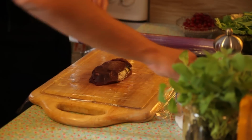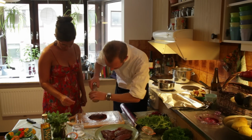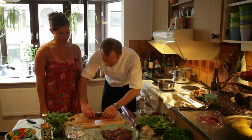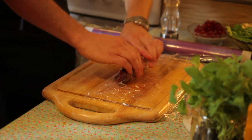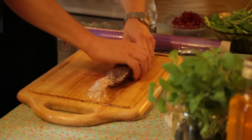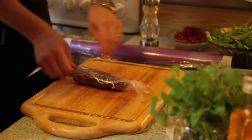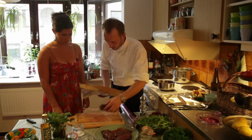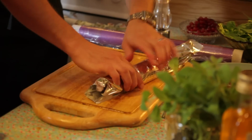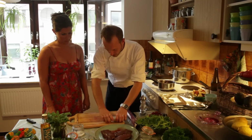We put some salt, some pepper. I've never had this before. This is my first goose eating and cooking. And then we just make sure we wrap it in a nice, really tight roll. Good. Nice tight roll. In the end like this. And do it like this. The tin foil is to keep the shape. Nice. You get it like this.